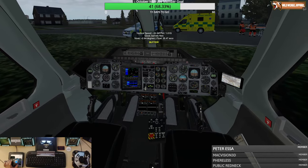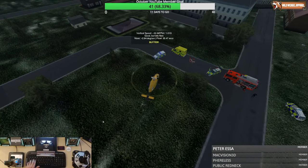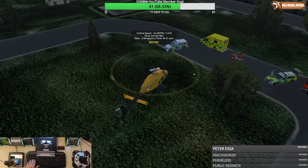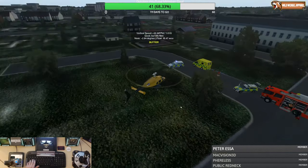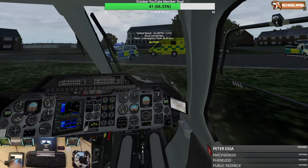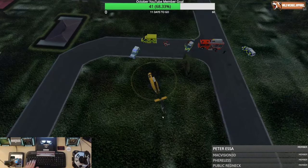Should have put the parking brake on before we landed, but that's okay. We've done alright there. Whoa! Pretty close to the tree, but we're okay. Very close to that tree, but we're just okay.